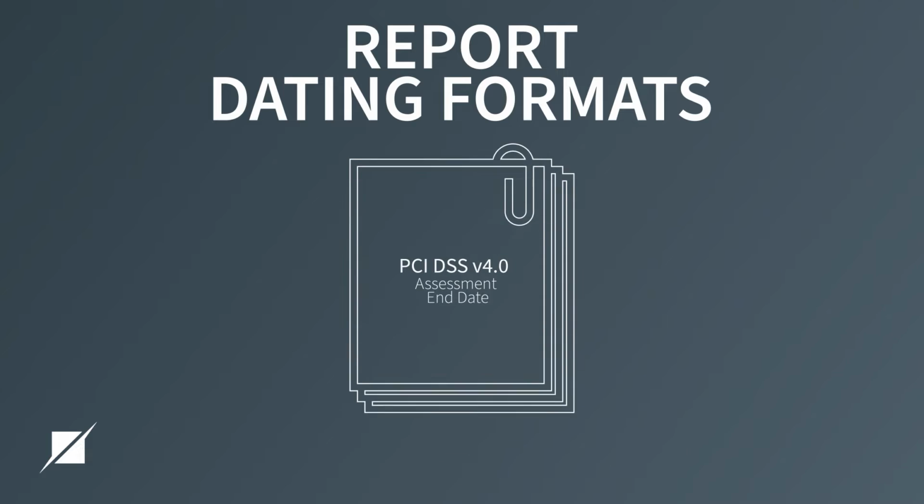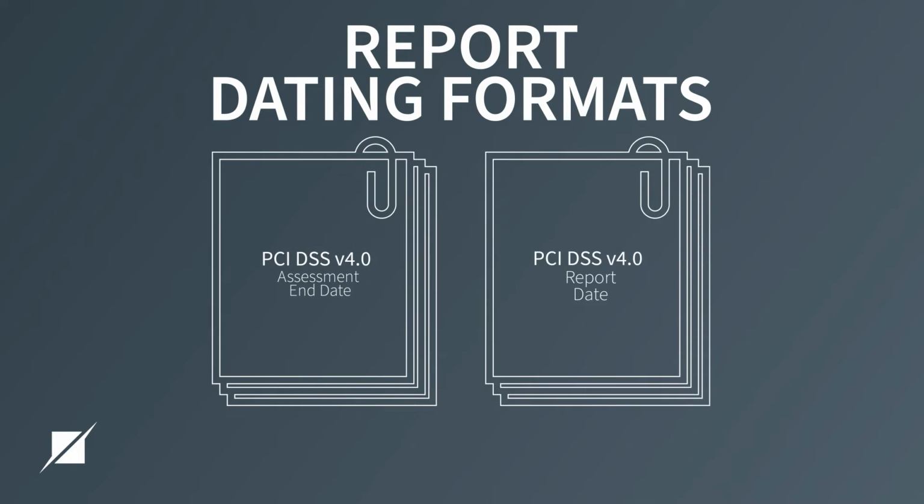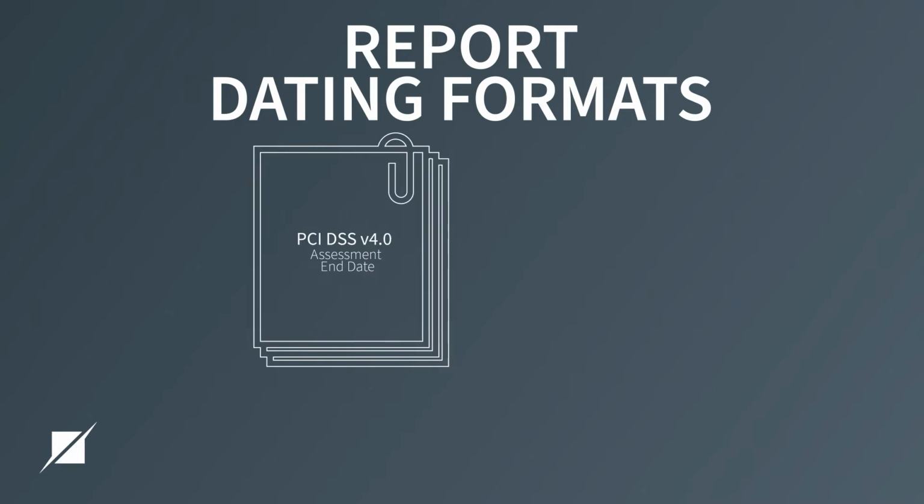And the Council has added two very specific report dates to both the report on compliance as well as the attestation of compliance. The first being an assessment end date, and the second being a report on compliance completion date. And these dates, although both important, mean two completely different things. The assessment end date is the date in which the assessment ended, fairly self-explanatory. That's when interviews have been completed, all evidence has been collected, all fieldwork is done.